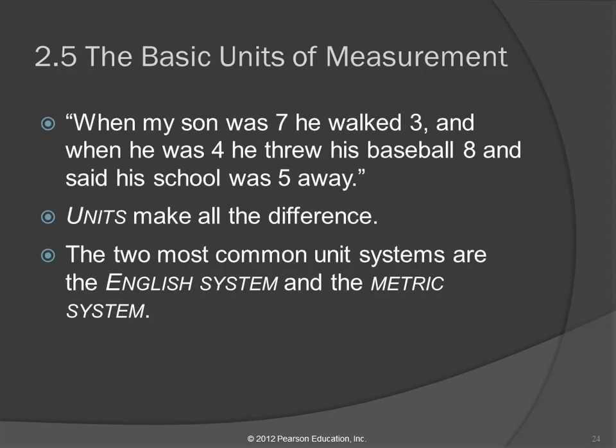Units. So here's an interesting sentence. When my son was 7, he walked 3, and when he was 4, he threw his baseball 8 and said his school was 5 away. Does that make much sense? It doesn't. Units are important.